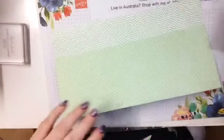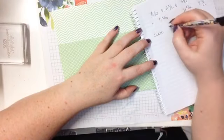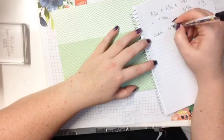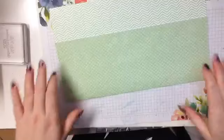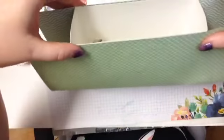So if we fold this, right, we score because we're going to make this again at 4 and 9 sixteenths with pretty paper once we work this out. And we have a nice, even fit for around the side. So now we need to work out the covering this way.